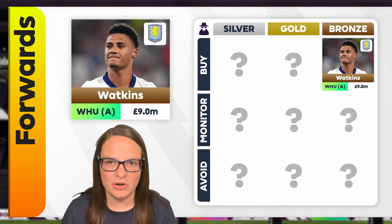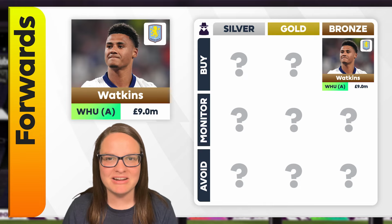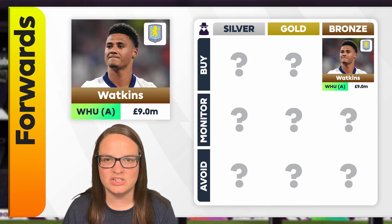And this goes to Ollie Watkins, who comes in at quite a friendly 9 million, bearing in mind he was the highest scoring forward in the game last season. Now, the only reason he's not higher on this list is because he was involved with England at the Euros, so he's probably on his holidays right now. It's going to be a while till we see him back in pre-season training.